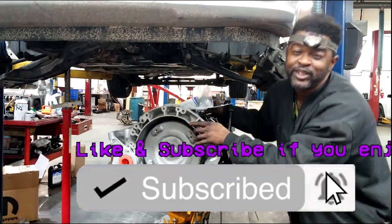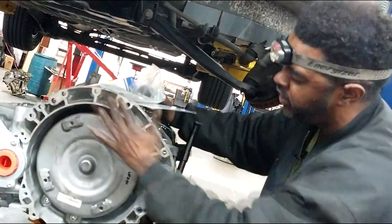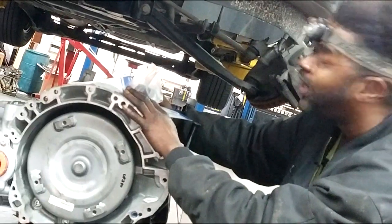Let me put this transmission in. It should take no more than 40 to 50 minutes to bolt everything up, the torque converter, and put all the mounts and brackets and stuff back on. I'll be out of here.